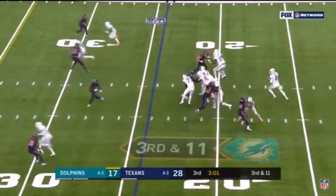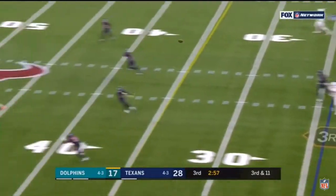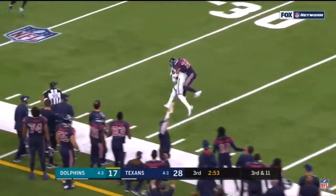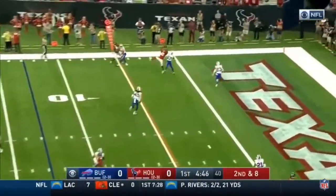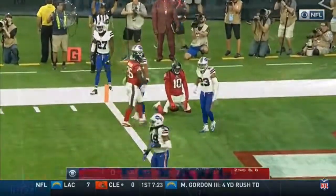11. Osweiler protected, nowhere to throw it until now. What a catch, and now batted around and caught by Parker. Watson, empty backfield, throwing end zone. Hopkins has got it for the touchdown. Take on the Bears.